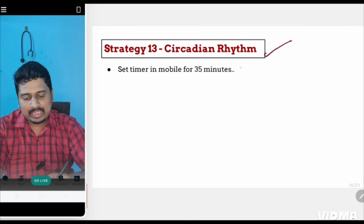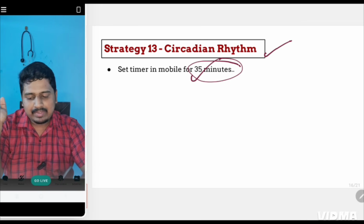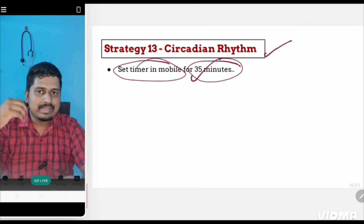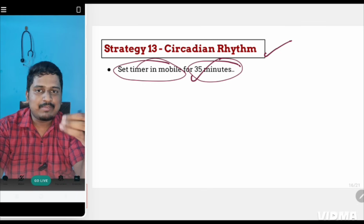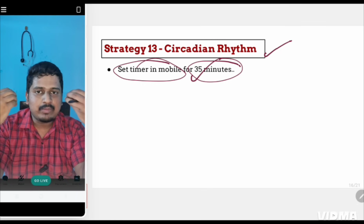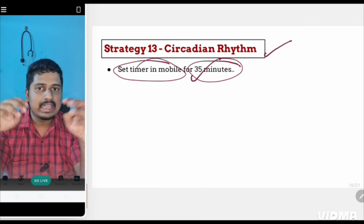So that's why when you are solving custom modules now, for every 42 minutes, at 35 minutes or at 37 minutes, set a timer in your mobile, so that this rhythm is built in your body, so that after 1 month when you give NEET PG, automatically at that point your brain starts thinking that okay, 35 minutes are over, now I should start the last final check.